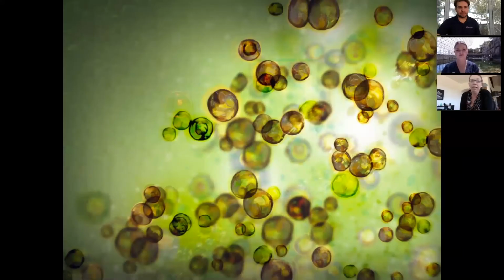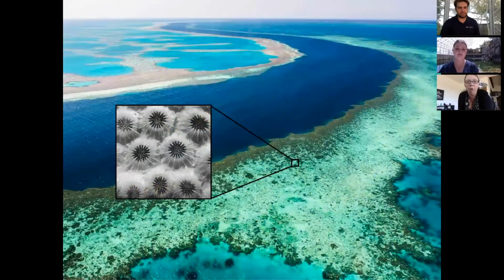But actually, a lot like plants, they also have these algae that live in their tissue, and that's what's shown here. And these small, what we call symbiotic algae, so a symbiosis means a relationship that's mutually beneficial. These algae provide actually the majority of the coral's nutrients, their energy. And so these are really critical for the health of the coral organism. And in turn, the corals provide a safe home and waste products that actually help with their ability to produce energy.